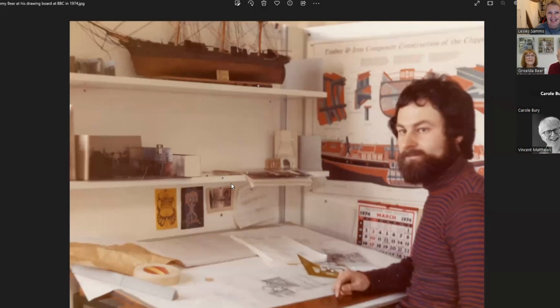Oh, that's amazing. And so the ship in front of you, what's that all about? Well, that's a clipper ship, and then there's a diagram behind me of how they were constructed, like the Cutty Sark. And actually on the shelf there's a little set model. I can see, yes. And I've got in front of me one of the drawings, and that would be 9A. Okay, I will pull that up and show people the drawing that you're actually working on.